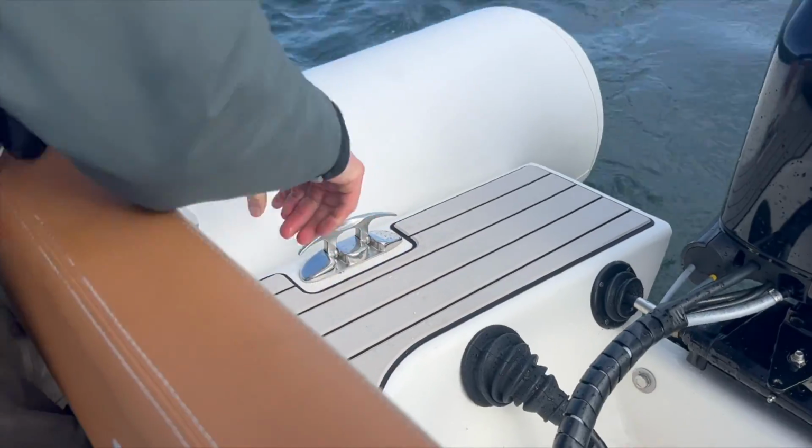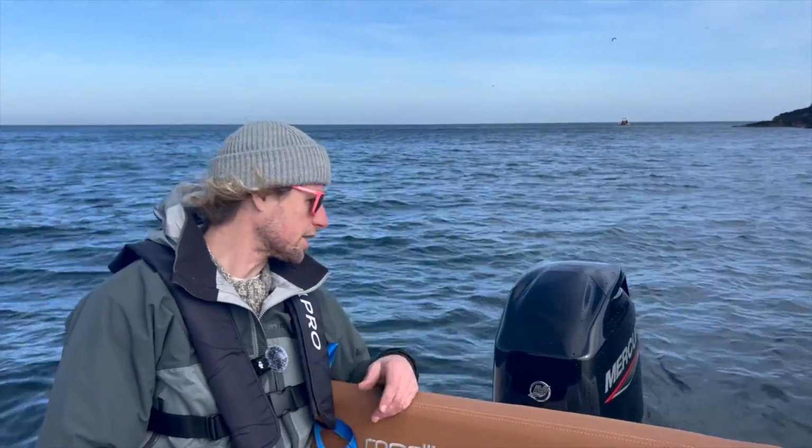She holds the sea quite well actually for a medium V. Fuel consumption, enough of the chit chat. Let's get dead rise of 18 degrees. Take a bit of getting up, 28-ish knots.